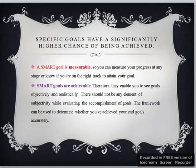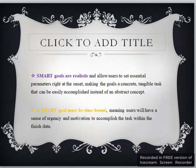It guides you through setting clearly defined goals with little room for ambiguity or guesswork. It helps you define specific requirements for a project, be it a house remodeling or a research project for your next course. Specific goals have a significantly higher chance of being achieved. A SMART goal is measurable, so you can measure your progress at any stage or know if you're on the right track to attain your goal. SMART goals are achievable. Therefore, they enable you to see goals objectively and realistically. There should not be any element of subjectivity while evaluating the accomplishment of goals. The framework can be used to determine whether you've achieved your end goals accurately.